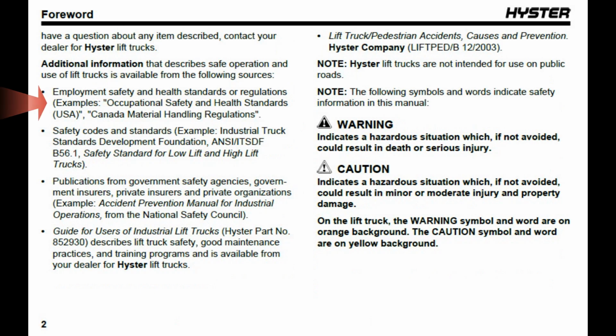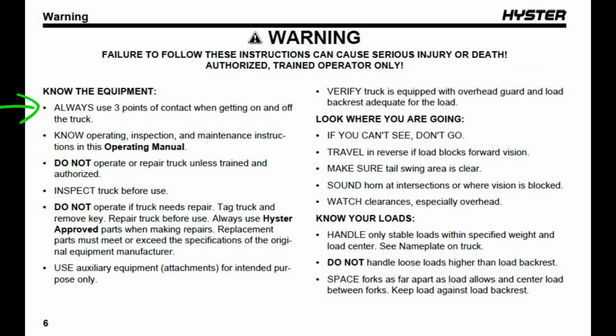OSHA, which we'll cover later. ANSI we'll touch on very quickly, and then anything else. Right here is a key note, and you've got to read this one. Hyster lift trucks are not intended for use on public roads. Pretty simple. The manufacturer didn't design it to be operated on a public road. Black triangle means could result in death or serious injury. White triangle means could result in moderate injury or property damage. Always use 3 points of contact when getting on and off the truck.